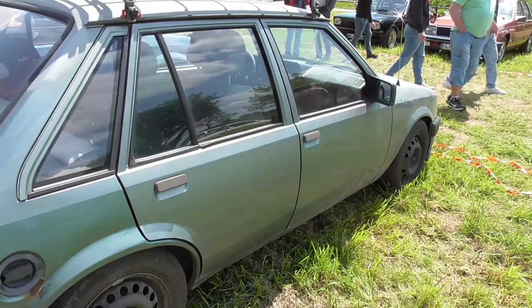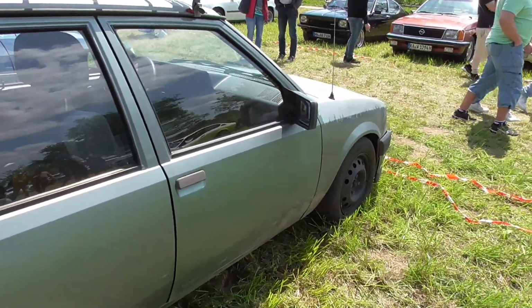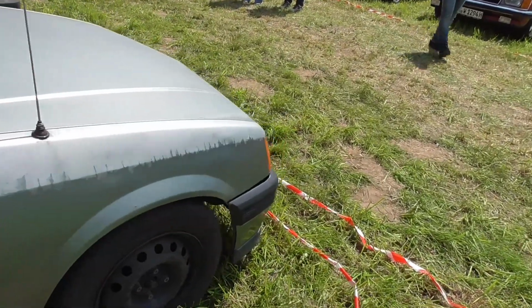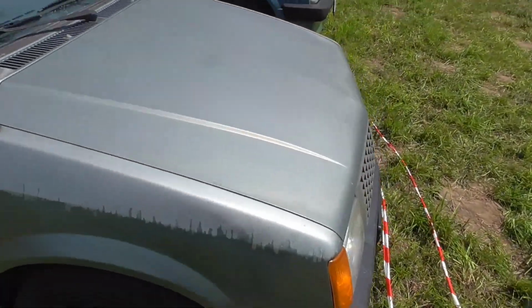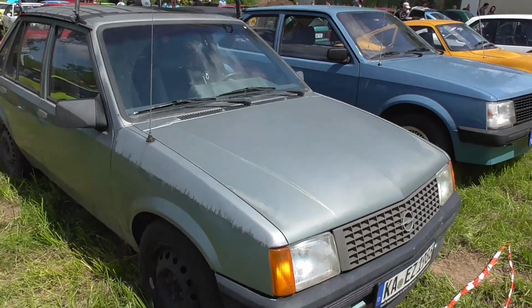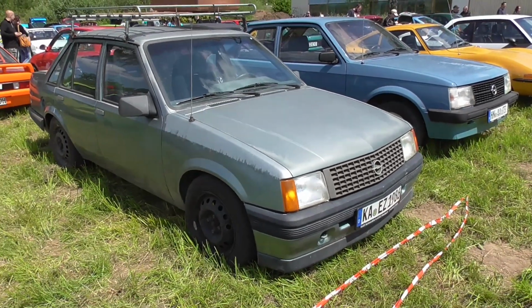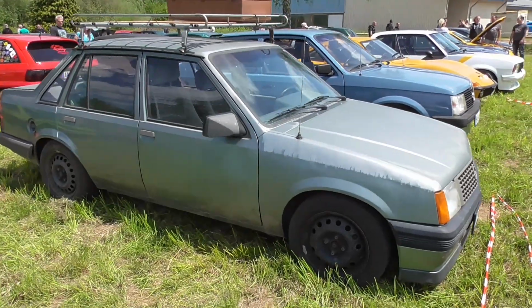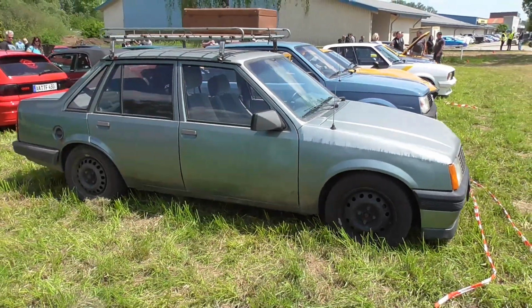It was only built like this in Brazil, if you believe it or not, but Opel did decide to also bring this one up to Germany. Of course, it wasn't the big success because hatchbacks are simply the better sellers over here in Germany.